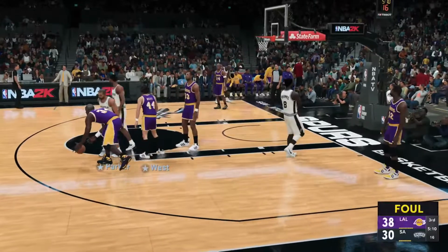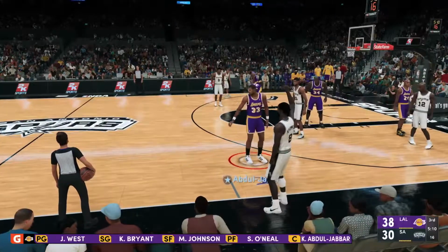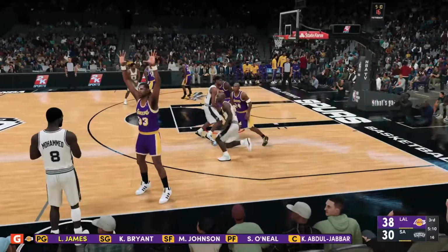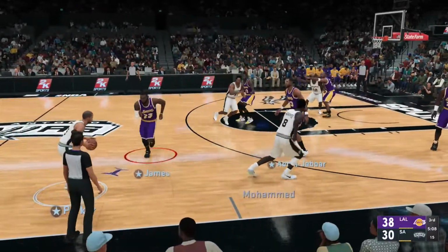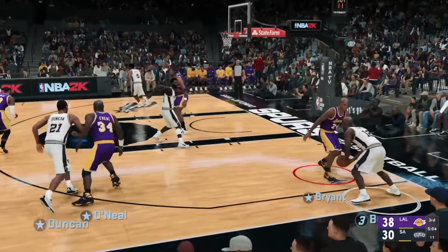High basketball IQ play. And the Lakers making a change here. James is checked in. First team foul. Lakers substitutions. LeBron James. Second half rolling along. About a minute played here.